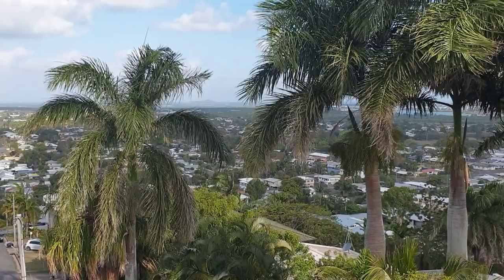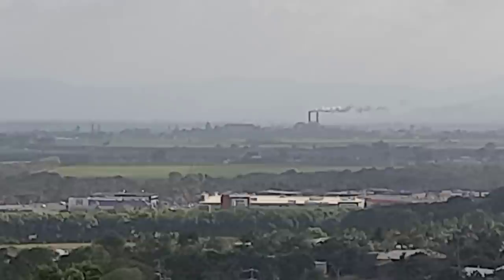You can see a sugar mill out in the background. That's where my uncle works. He lives on a sugar cane farm and works at the mill.